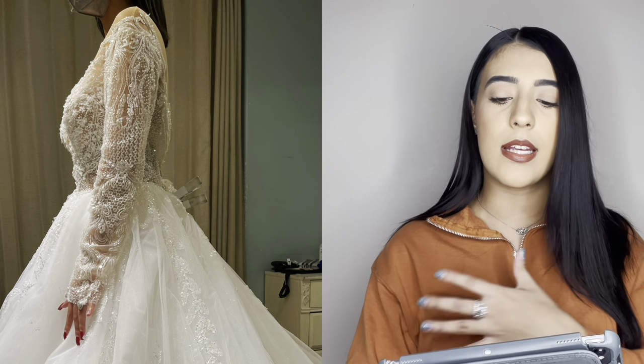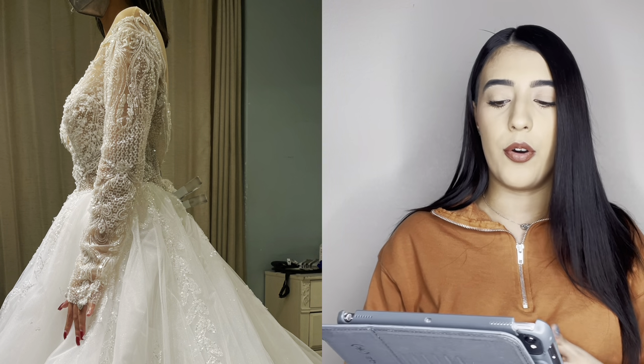So as you can see from far away, it looks like off the shoulders, which was a big no for me. And I love the top, as in the sleeves, and I did like the little see-through with the pearls. It was really, really cute. I liked it a lot, that it was very glam on top, and I also liked the buttons on the sleeves. Don't mind my broken nail, guys, so sorry for that.